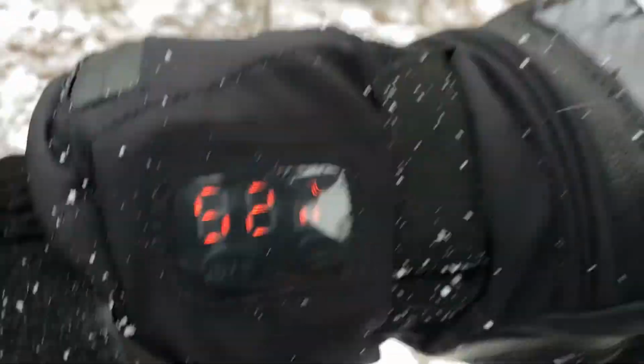You can see those heated up super quick. My hands are nice and toasty. Still got two bars of energy left, even though this is my third walk with these since I charged them.